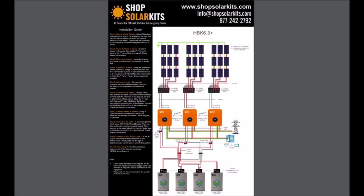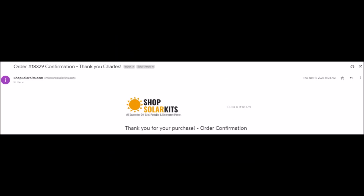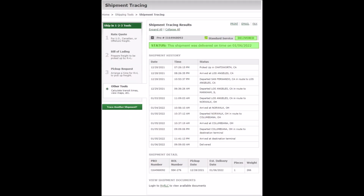So one of the reasons that I decided to go with shopsolarkit.com was everything was supposed to be in stock. I'm going to give you a worst case scenario here, was the batteries. Batteries were ordered originally on November the 11th, 2021, supposedly in their warehouse. I received the batteries on January 14th of 2022.